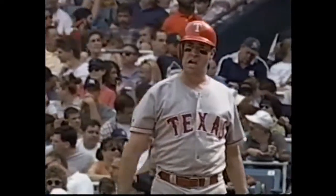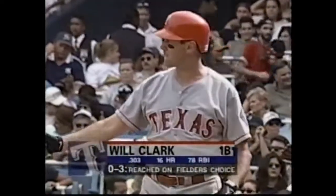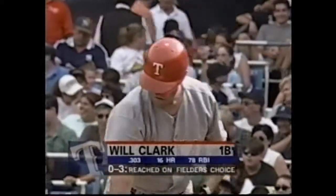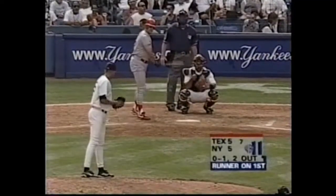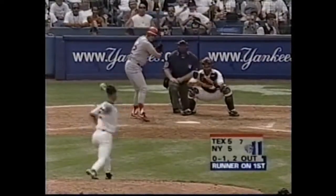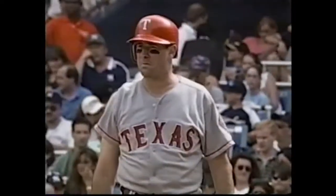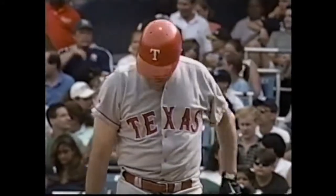5 runs, 11 hits for the Rangers, 5 runs, 12 hits for the Yankees. And Joe Torre said he wants the starters to keep them in the games. Well, he kept them in the game. It wasn't pretty, but we're all tied up. 1 strike count to Will Clark. There's 2 out here in the top of the 7th. Outside for a ball. You know, the key, really, the key to throwing into your 7th and 8th inning.